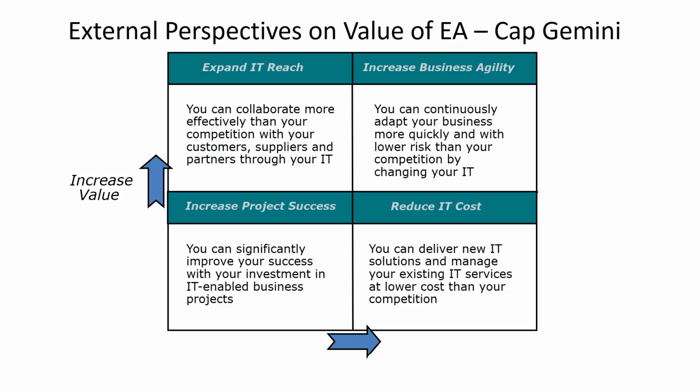And then when we've gone through the entire cycle, when we've got a strong enterprise architecture team that's really adding value across the organization, then we're up in that upper right-hand corner where we're really driving business agility. We're able to move faster than our competition. We're able to reduce our risk by having the right IT and the right business processes in place and the right business model in place across our organization. So that's the Capgemini Enterprise Architecture Value Matrix.